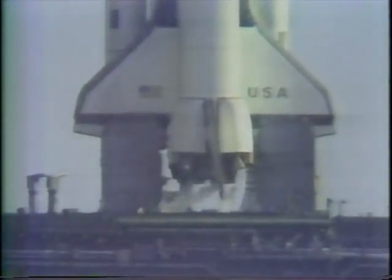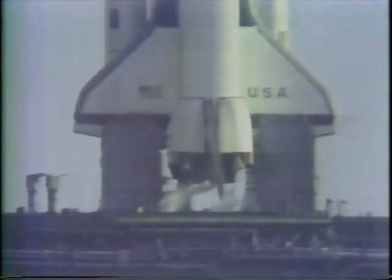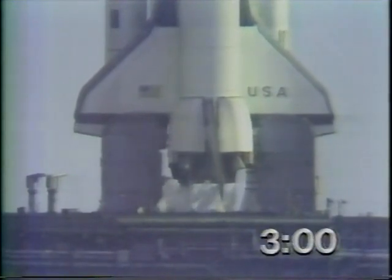The APU start is complete. T-minus 4 minutes, 10 seconds and counting. 30 seconds to clear the caution warning. As preparation for main engine ignition, the main fuel valve heaters have been turned off.